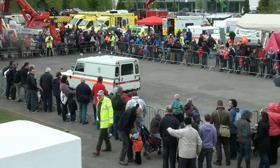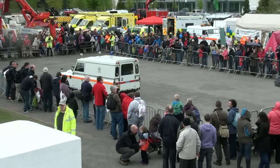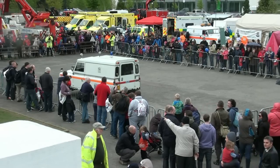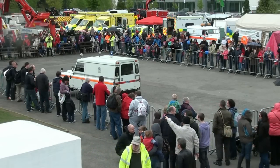This is the special equipment traffic accident car. This will deal with any large collisions on any of the arterial routes going in or out of London. It's been known to hitch up chains and actually pull lorries off the side of the road.